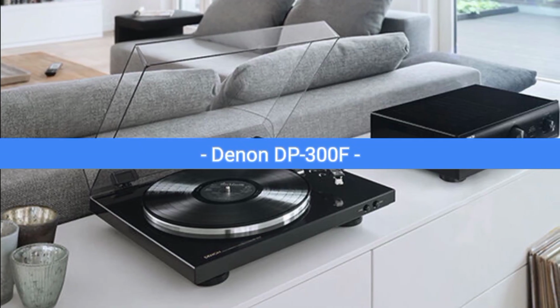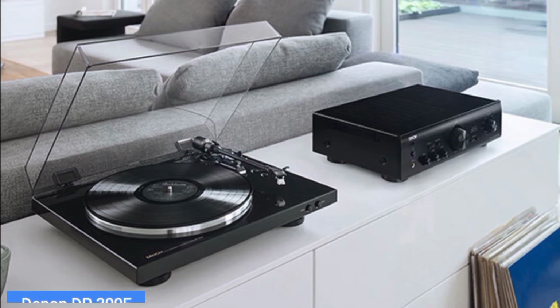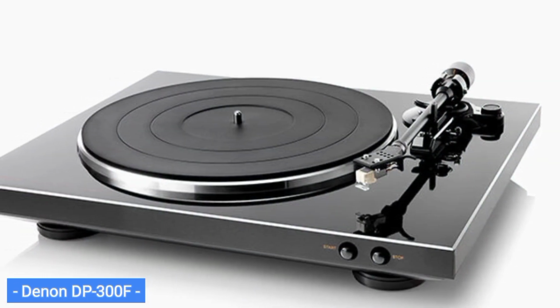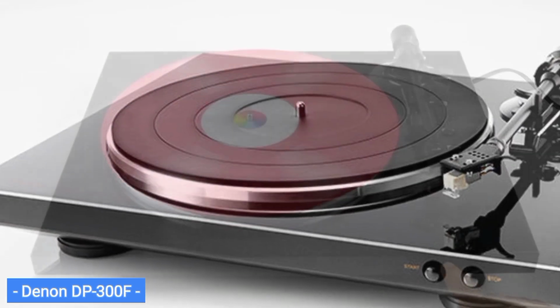Next on my list is Denon DP-300F. My choice for the best turntable with fully automatic operation. The Denon DP-300F is a great record player that's as good to look at as it is to listen to.